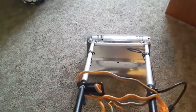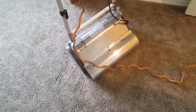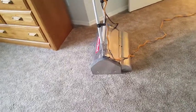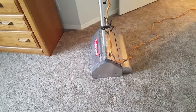But anyways, to use this particular machine, it's very simple. It has a little lock mechanism here, and you simply pull down the handle and it engages. So you can see that there's a collection tray that's connected on the back. There is one for the front, but the reason I don't have one on the front is so that I can get close to wall baseboards without banging into them. And it does a really good job of just picking up lint and matted hair and that sort of stuff out of the carpeting and throwing them into collection trays.